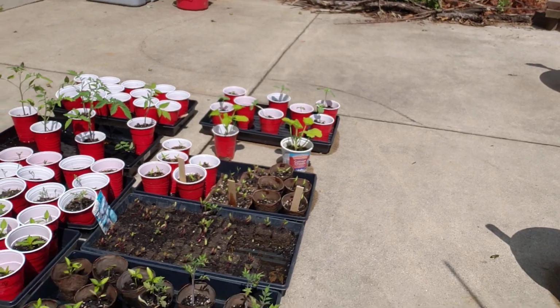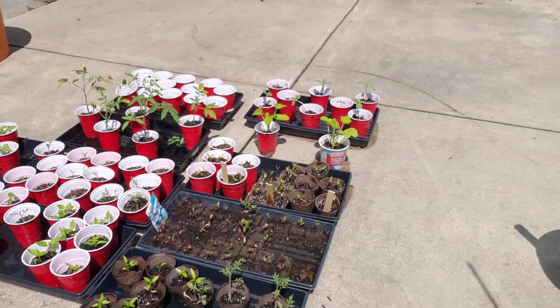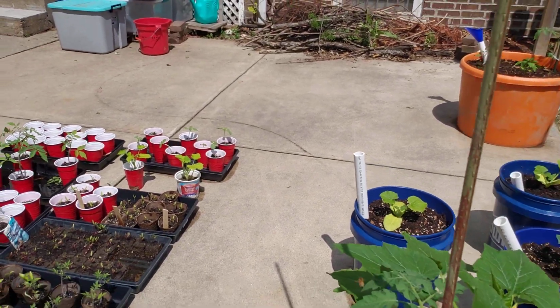I've got a lot of bee friends here that I've inherited that have been working in here and pollinating all these little fellas.